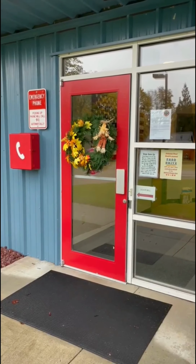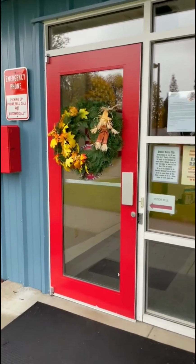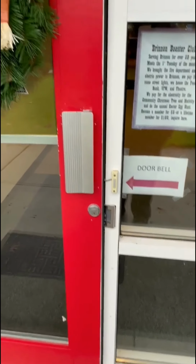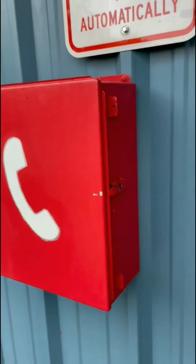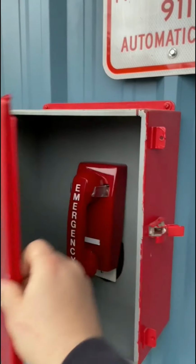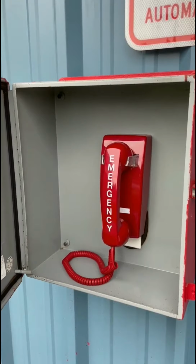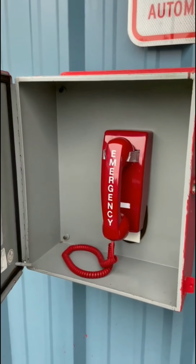So this is our main door of the station. If we are out on call or we're upstairs, people will ring that bell. If we don't come to answer, there is a box right here. I'll open it up for you. Basically, you pick it up and it automatically dials 911. And then we can get called, or another agency will come down and help whoever's hurt or whatever.